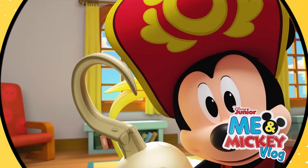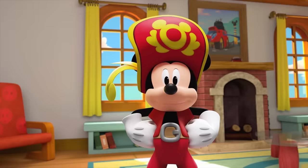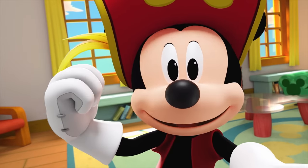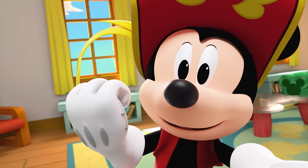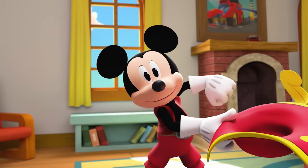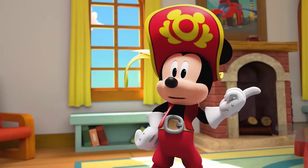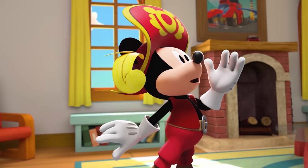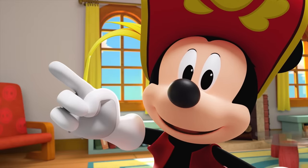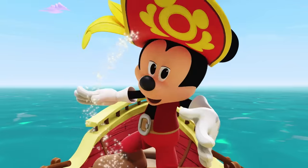Ahoy, mateys! You're here! Minnie's hidden me treasure chest somewhere with a surprise inside. Want to play pirates with me and help me find the hidden treasure? Aye, aye, Captain. Ready to set sail? All right. For our ship to appear, we need to say the secret words. Yo-ho! Here we go! On the count of three. 1, 2, 3! Yo-ho! Here we go!